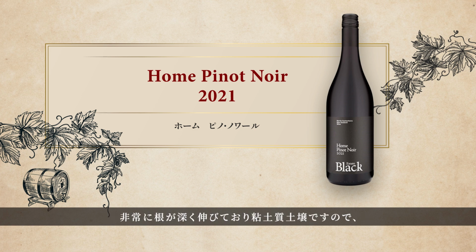10/5. These vines have grown with very deep roots through this clay soil, and typically, when young, have a deep and strong texture. With time in bottle, we find the wines from the home vineyards soften and the tannins begin to melt, making a very soft and sensual flavour.